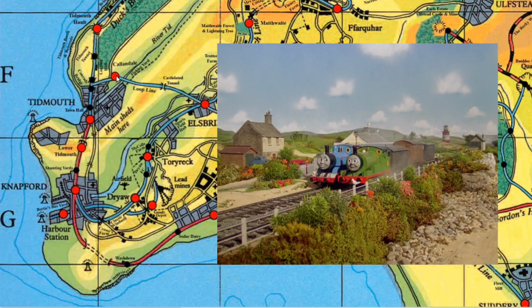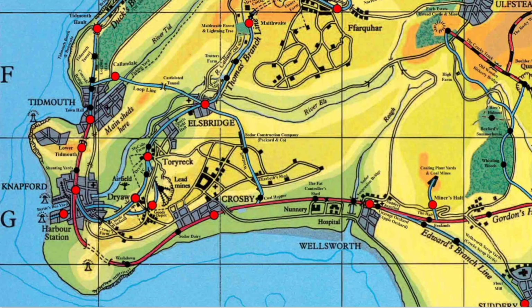Now Callendale supposedly, according to the wiki, is the station seen at the start of, I believe, Thomas and Stepney. There is a seaside station where Thomas and Percy are seen. So I guess this one could technically be here, perhaps, if this is the beach that we're seeing here, this little river inlet leading out to the sea. Perhaps there is a beach there, and that's the station. So I can definitely see that being the case. Of course, on Audrey's map, Callendale is actually a small town just off Thomas's branch line that doesn't have a rail connection properly.